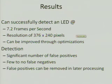Also, we detected a significant number of false positives with few to no false negatives. This is by design because later processing can remove the false positives, while if one fails to detect a point of interest, that can never be recovered.